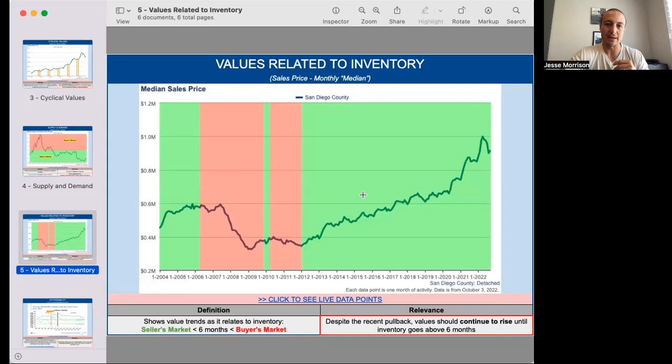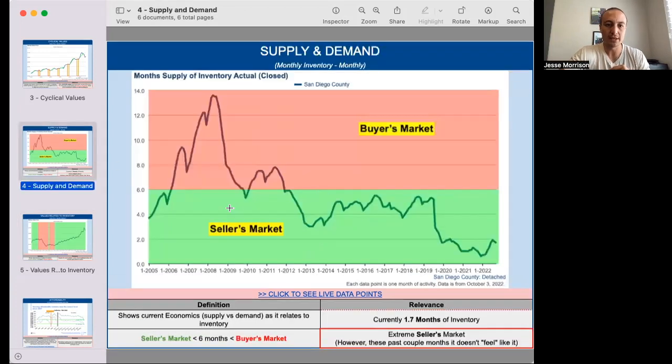But what affects inventory? At what point, and what is going to cause the inventory to go up into this buyer market range? Well, a home is worth what somebody's both willing and able to pay for it, right? So people might be willing to pay $1 million for a house, but if they can't afford to pay it, if they're not able to pay for it, then the house is going to sit on the market. And as more and more houses sit on the market, then the inventory will grow, and that's what's going to push inventory up beyond 6 months.